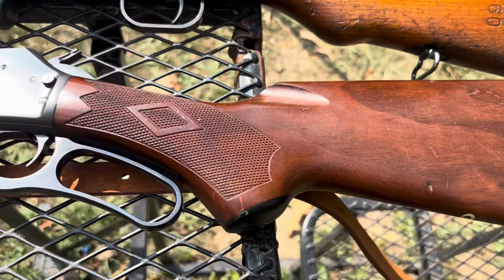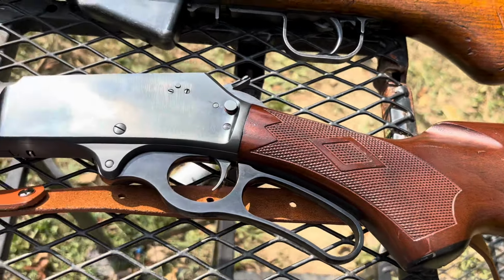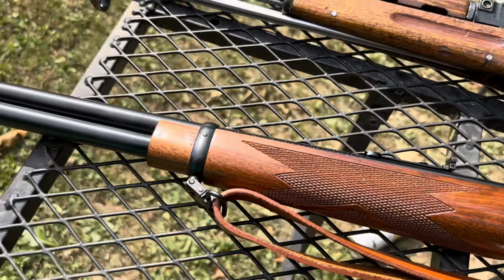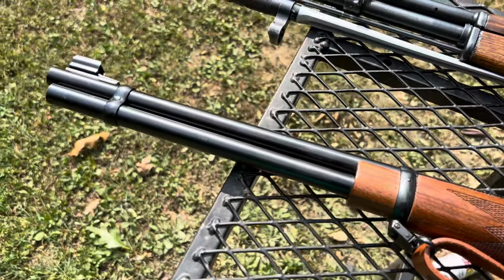But anyways, it's a pretty simple design on the safety of the SKSs. Kind of hard to get wrong. If your finger goes in the trigger guard going for the trigger and the safety's on, you will feel it. If you don't feel it, the safety is off.